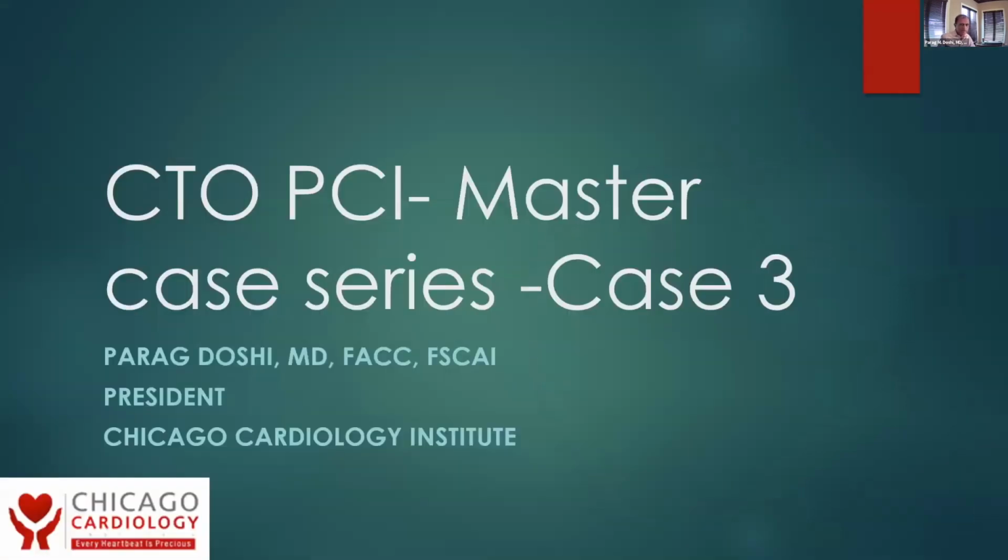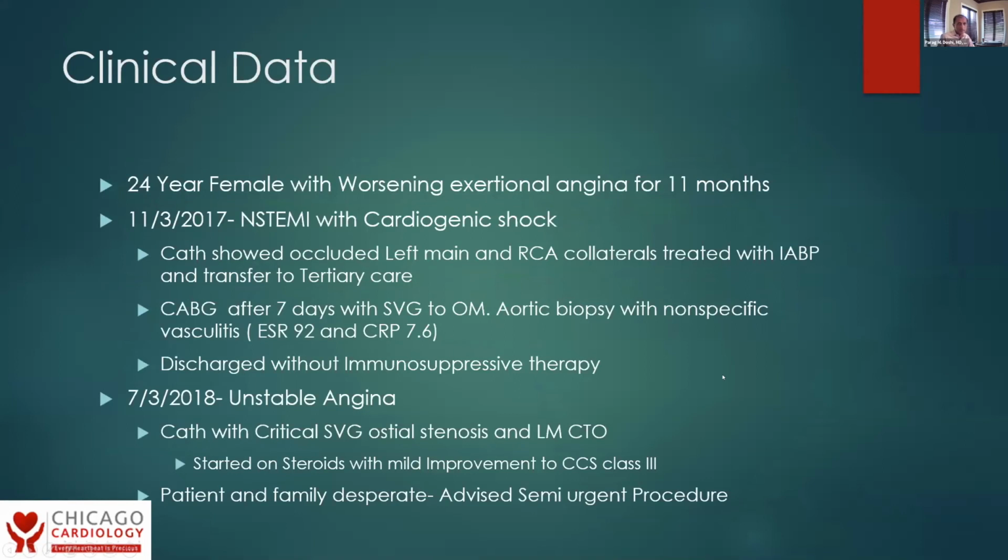I have decided to show a case that's not necessarily the most complicated, but it's a rather interesting case. This was a 24-year-old patient who had classic angina for 11 months, but was treated for anxiety. On November 3rd, 2017, she came with non-STEMI and cardiogenic shock at a small community hospital, seen by a cardiologist over there. She was found to have an occluded left main, this 24-year-old girl, and RCA collaterals. She was treated with an intra-aortic balloon pump and transferred to a tertiary care center.